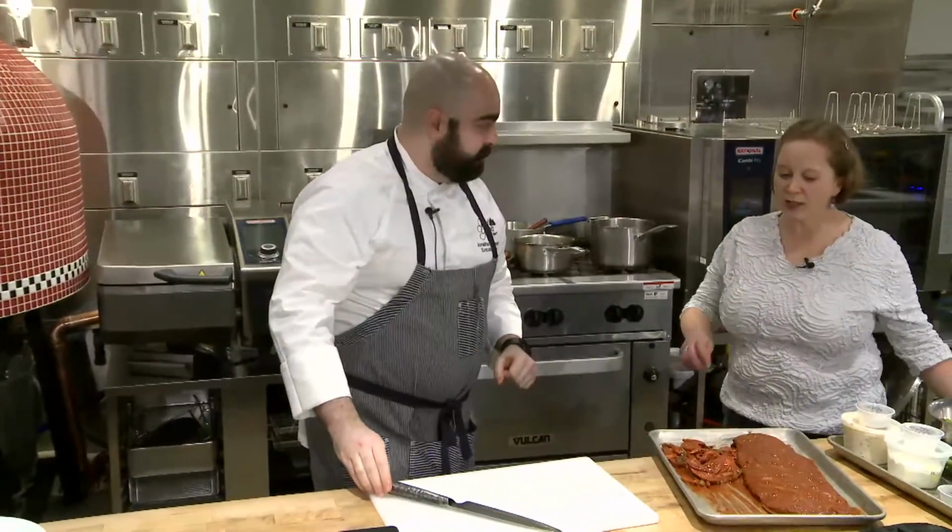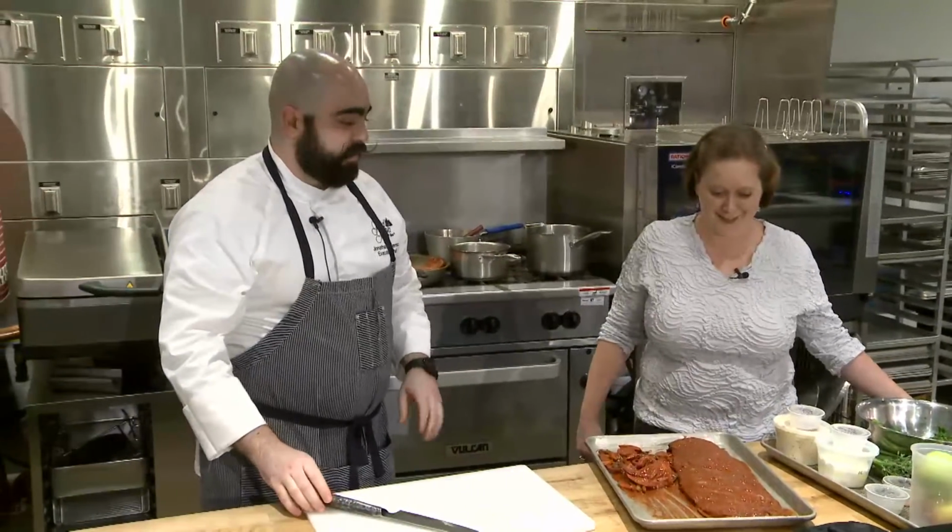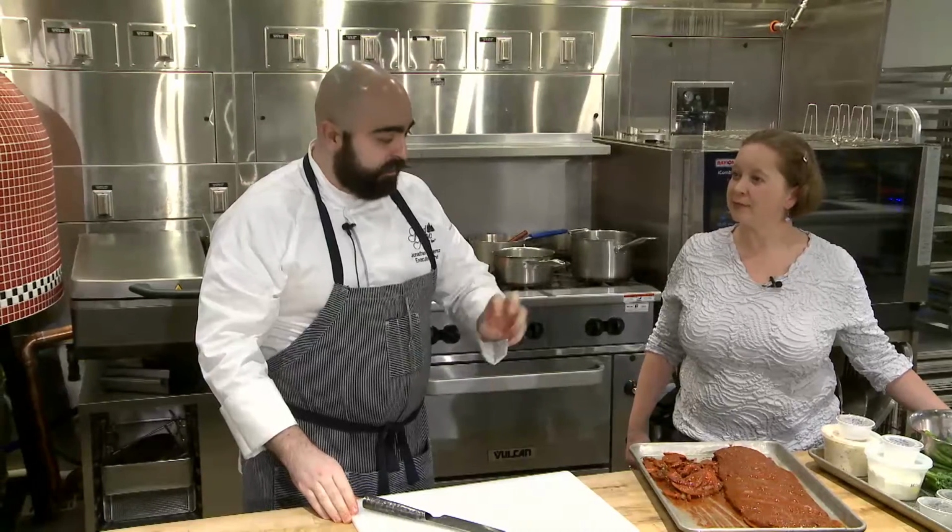Got it. Okay, because you can dry age a steak almost in your own fridge, right? Exactly. You just need a good amount of air going through and a good amount of salt if you do it in your regular fridge. Okay. Just to avoid the bacteria building up.